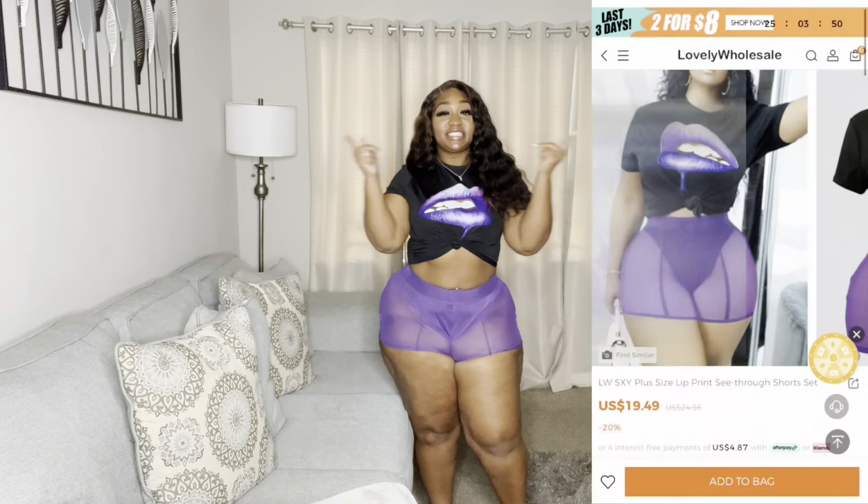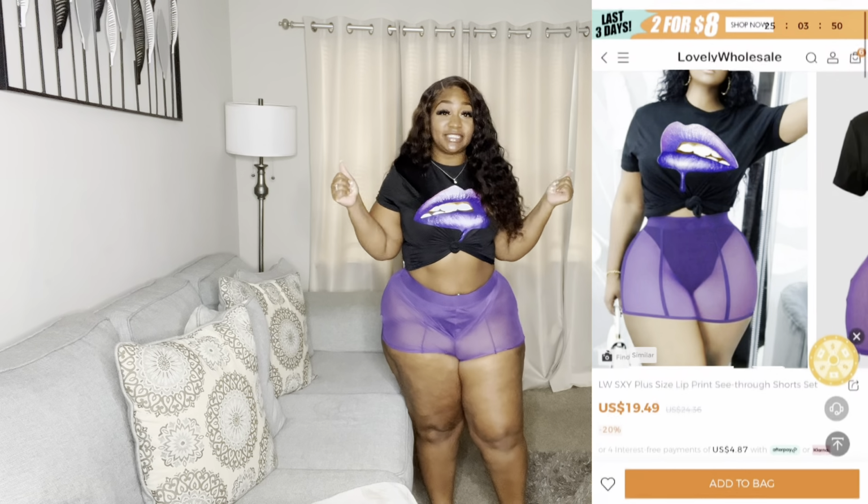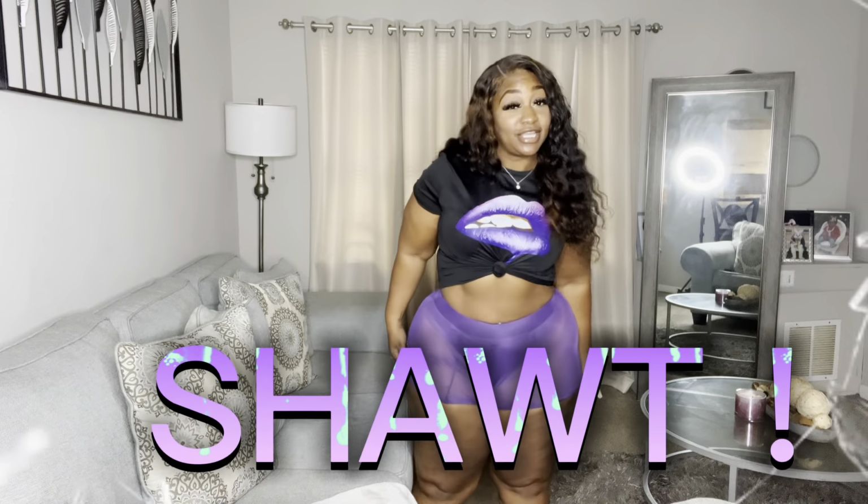Okay, y'all, so this look right here is for all of my hotties. We got the hot girl summer going on. So this is a two-piece mesh shorts and crop top print with the lip. Because the lip, you see the bites of the lip, you guys. That's very sexy. This is some mesh shorts, and it has panties on the inside. I really do like that about these. And they are short. Baby, they shout. I love this outfit.